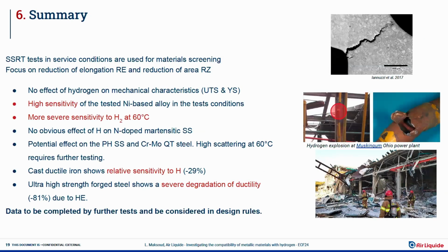So that's it. I covered already the whole thing. We started with slow strain testing to screen the materials. Of course, it's only the first step. So some specimens will be tested also with fracture toughness, and so on, depending on the configuration. We could already see that there is no obvious effect on mechanical characteristics, but on ductility, we still have a huge effect on nickel-based alloys, especially at 60 degrees.